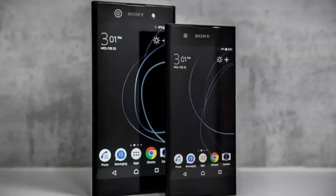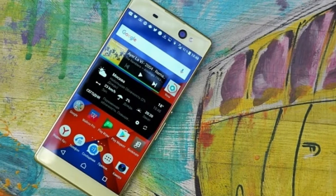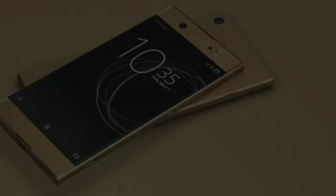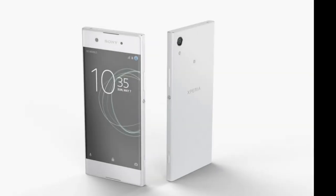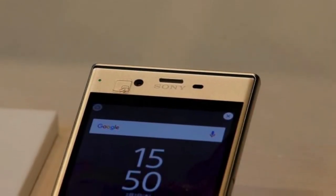About the camera, there's a high-end snapper on the back of the Sony Xperia XA2 with a 23-megapixel sensor which slightly protrudes from the plastic rear, while the camera itself is the same as the one found on the XA1. It has some new tricks thanks to the inclusion of Qualcomm's Snapdragon 630 chip. The chip means the Xperia XA2 can capture 4K video, and it also improves the camera's low-light capabilities.